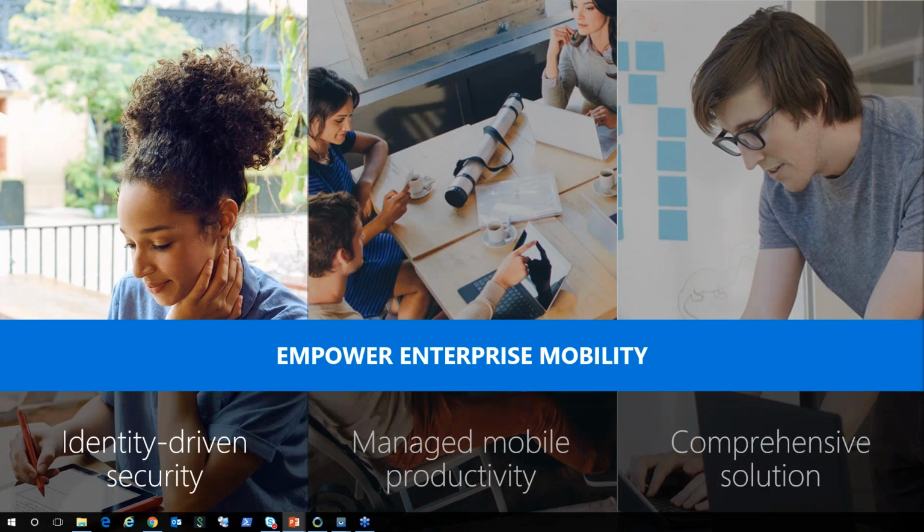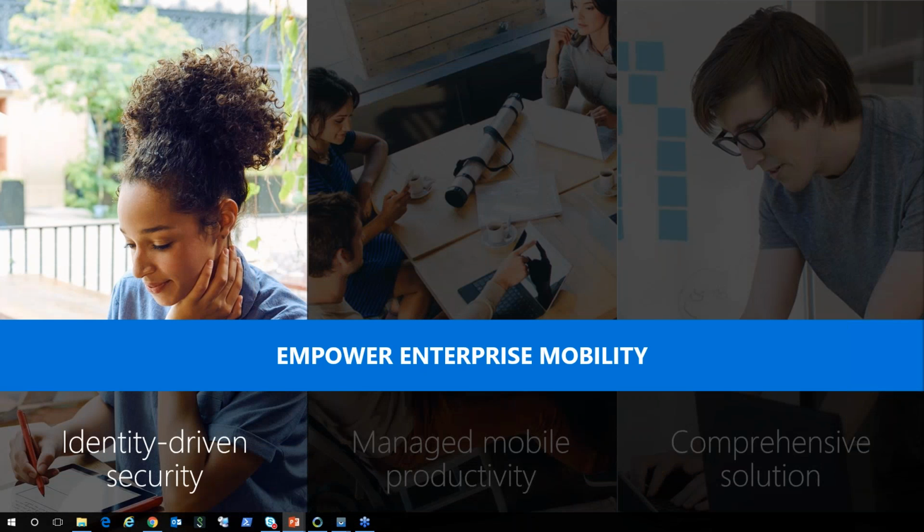So first, let's talk about the identity-driven security. So identity is the new control plane for security and management. And the reality is, organizations that I've talked to, as they have in the past relied upon building a perimeter around all of the data and applications that users use, are really struggling in the world of how do I still protect the data in a world where the perimeter has disappeared.